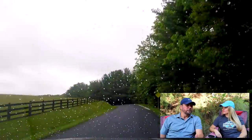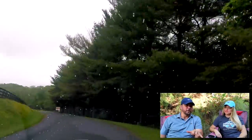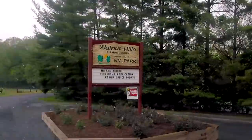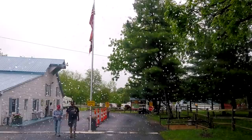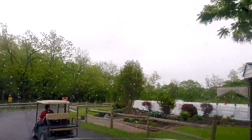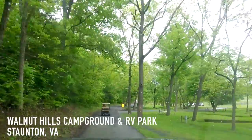From Williamsburg, we had to take a two-day trip to get to Georgetown, Kentucky. Anything over 400 miles, 450 tops, we break into a two-day trip. We stayed in Western Virginia, not West Virginia, at Walnut Hills RV Park and Campground in, I think, Staunton, Virginia. Something like that.